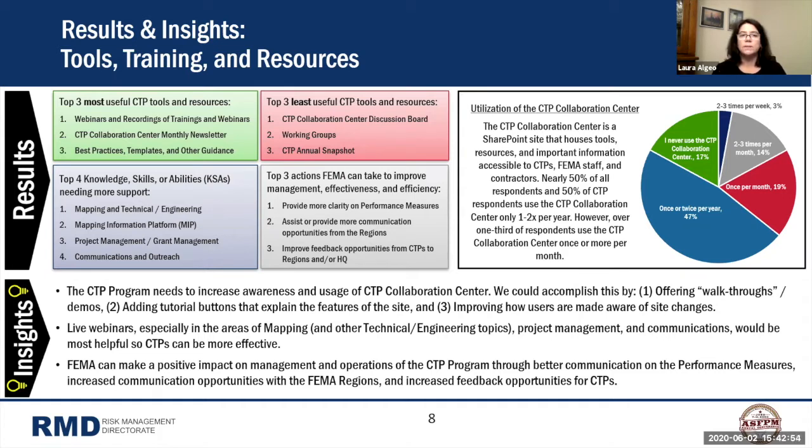And then third was best practices, templates, and other guidance. So getting those other guidance documents out and providing more templates and best practices for folks to be able to utilize in their communities was seen as very useful.